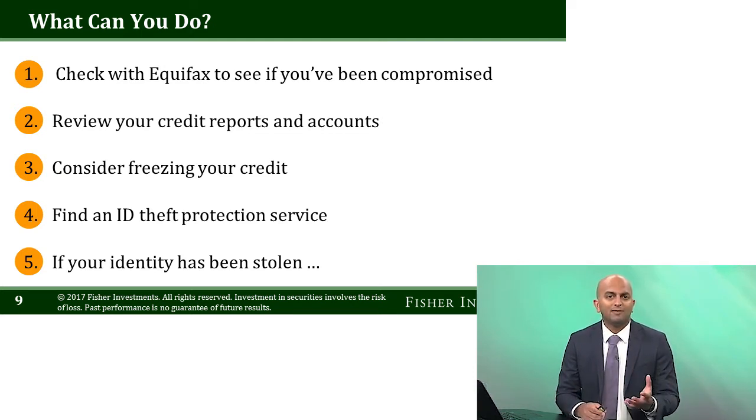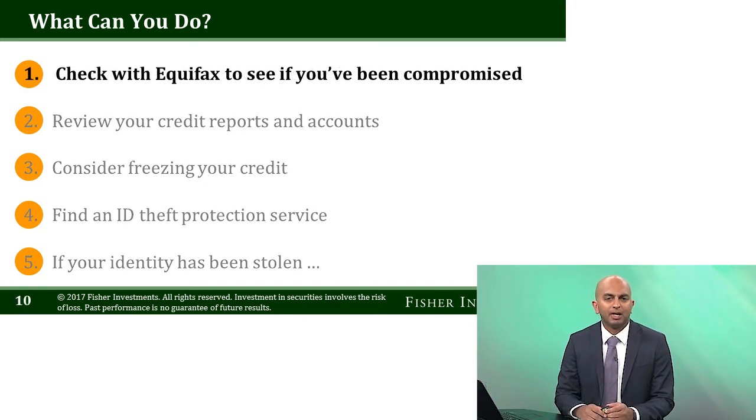You also maybe want to investigate or consider finding an ID theft protection service. And last but not least, we'll give you some tips and tricks on what to do if your identity has been stolen, some advice for what you can do there. So let's start with Equifax and what you need to do.